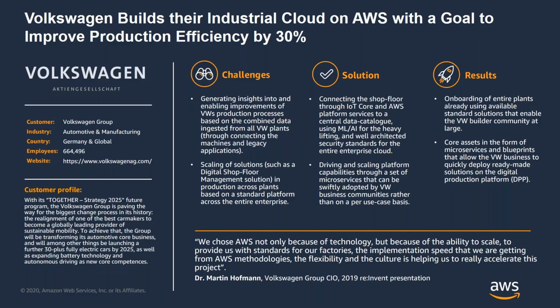And then they also needed to scale solutions such as a digital shop floor management solution in production across plants based on a standard platform. So they started by connecting the shop floor through IoT Core and AWS Platform Services to a central data catalog using AI and ML for the heavy lifting and well-architected security standards for the enterprise cloud. And then they also drove and scaled platform capabilities through a set of microservices that can be swiftly adopted by VW business communities rather than on a per use case basis.